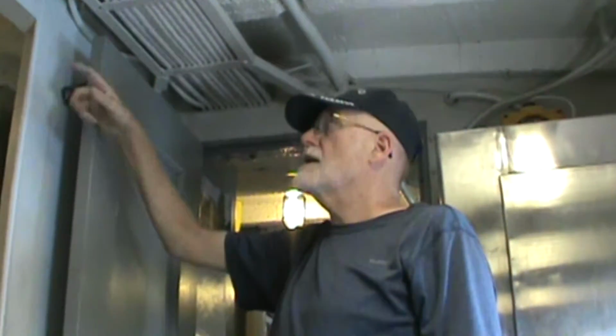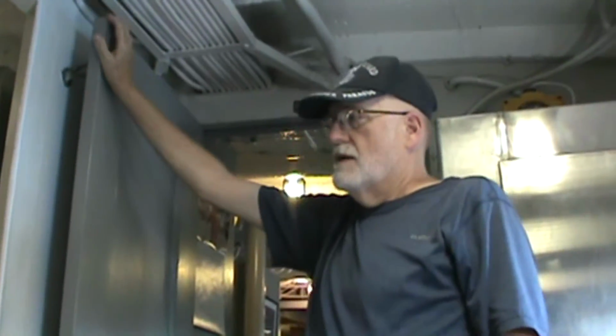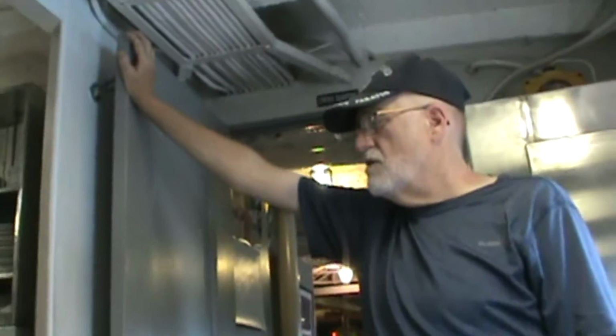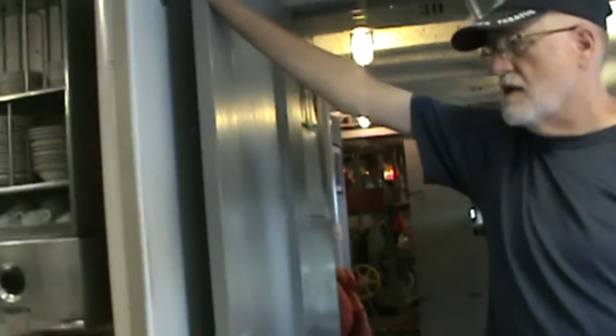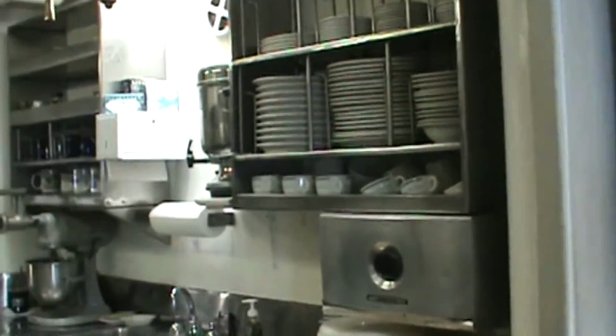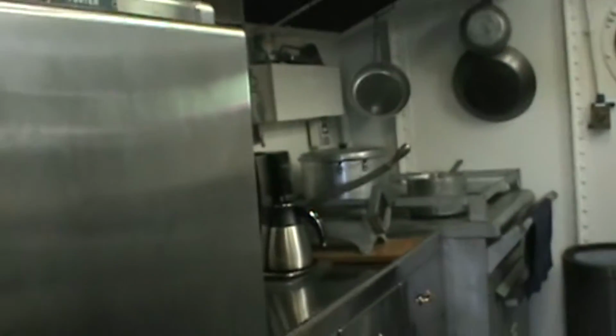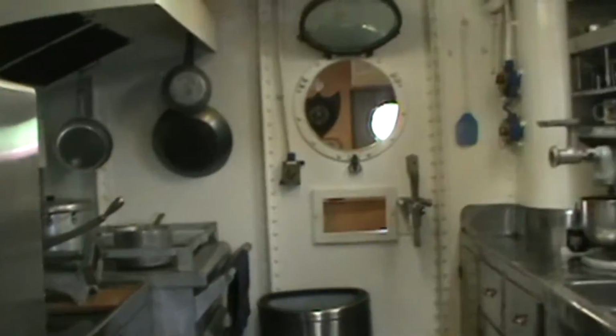The ship's galley that we see here, and you have to take a video of it or whatever you want to do. This is in 1948 when it came back on duty. This would have been the configuration of the ship's galley. They would have had their first electric range.